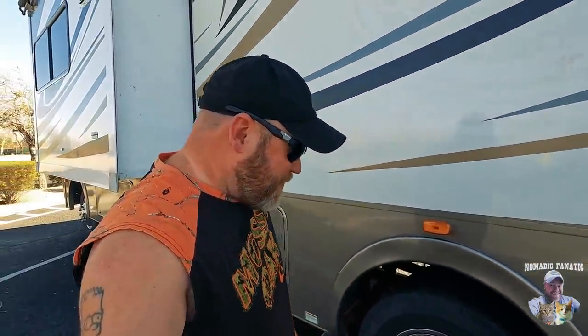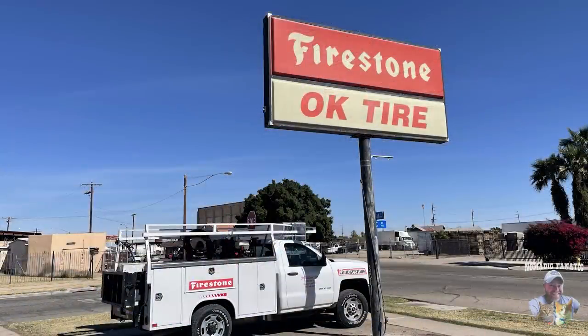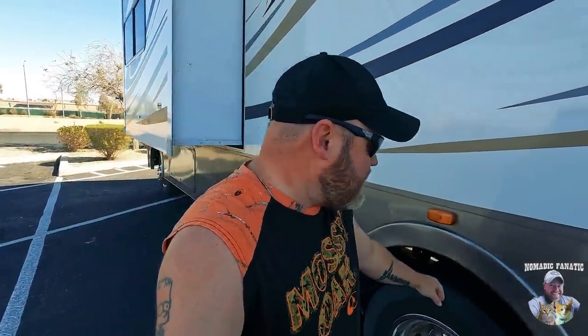Luckily, I've actually been to this shop before down the road, and they took it off for me, took a look, pulled it off, found another nail in my inside dually. That'll be the third one in 3 years. It was inside the tread back there, so they were able to plug it up. But he called me over and showed me and said, bro, you need new tires, like immediately.